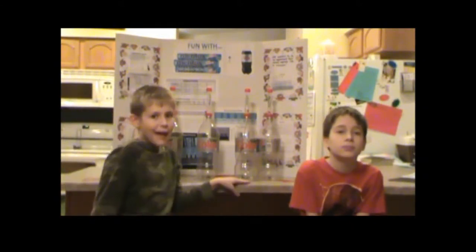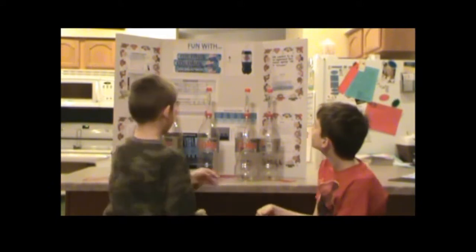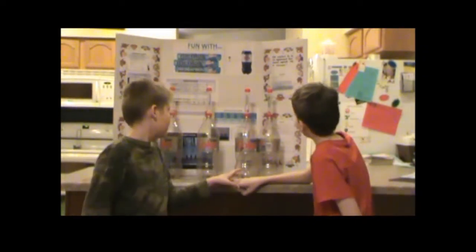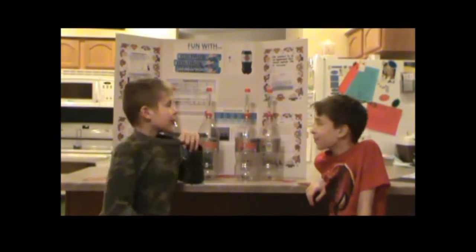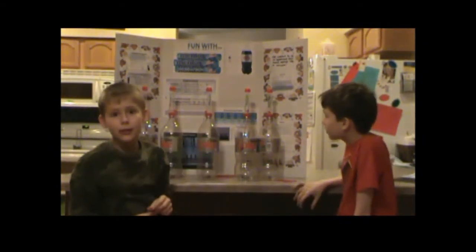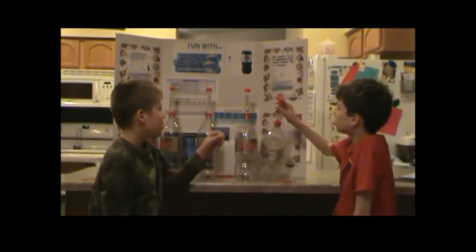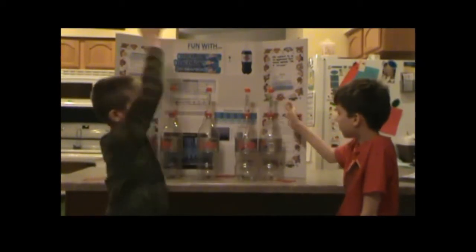Okay, so can you show us the geyser tube, Logan? Where are the geyser tubes? We don't have the Diet Coke bottles with the empty. Okay. And how do those work? By putting Mentos in there, then pulling them in, and then the Mentos drop in. Then all the pop goes out, and there's a little hole. And out it comes right to the air.